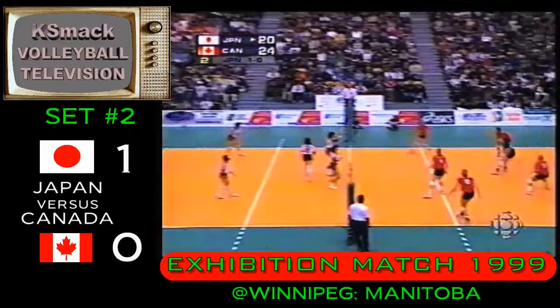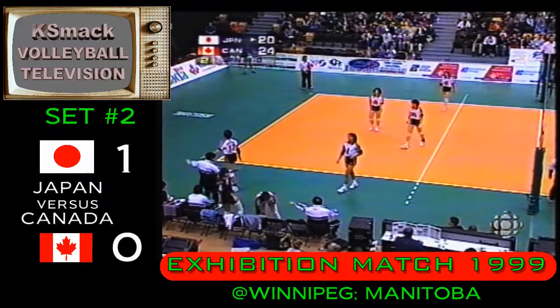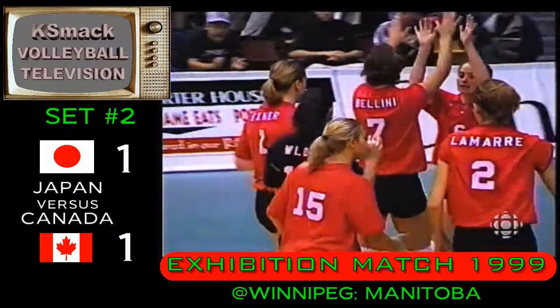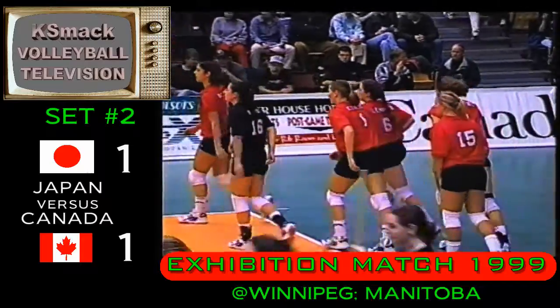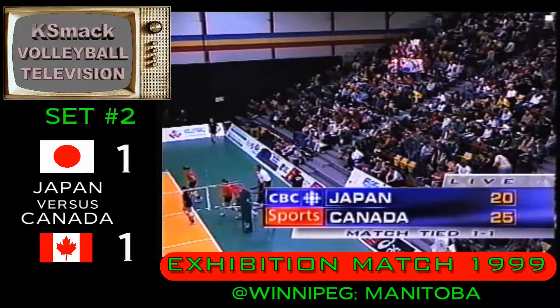20 serving 24. Suzuki puts it in play. Good quick hit. Great save by Japan, but they ran out of room. A point and the set for Canada. Remember, in rally point, you can pick it up whether you're serving or not. Canada wins the second set 25-20. They lost the opening set 25-14, so the Canadians are right back in this one.